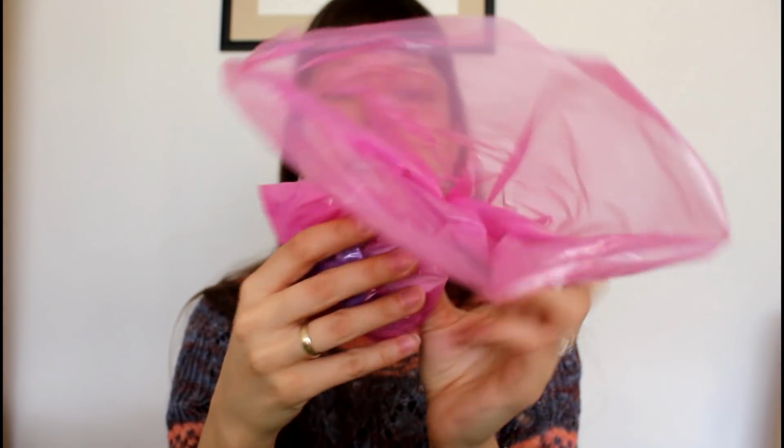Then I got this pink thing. Yeah, keep calm and carry yarn. Absolutely. And there are also some chocolates and a button. So yeah, it's from Vivian and Allison.